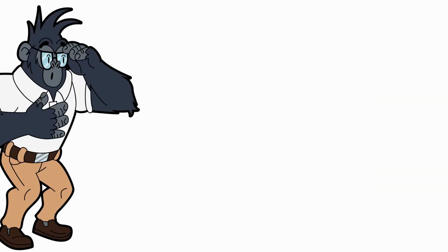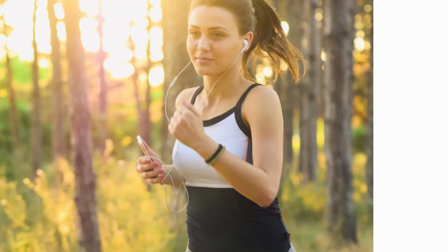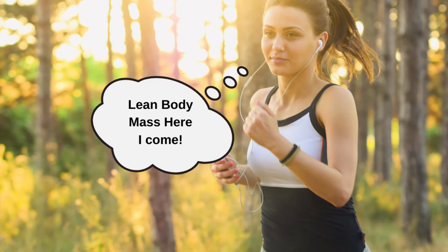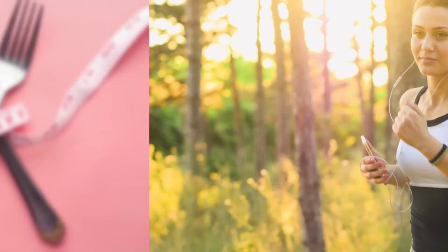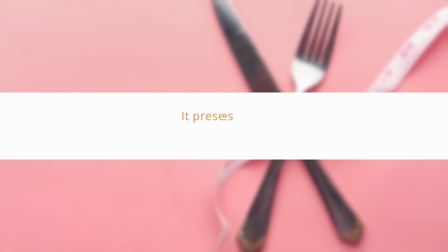And number 3, whey protein enhances the fat burning effects of exercise. As we all know, exercise is essential for optimal health and for developing and maintaining a lean body composition. It preserves lean muscle tissue when dropping weight and ensures that when you do lose the weight, the majority of it is fat instead of muscle.